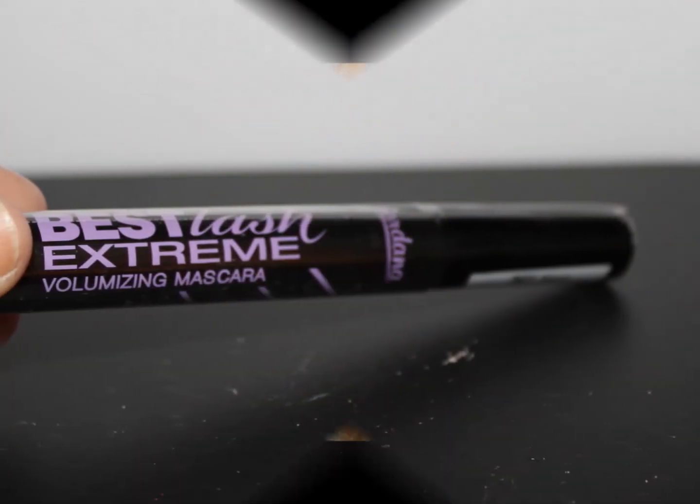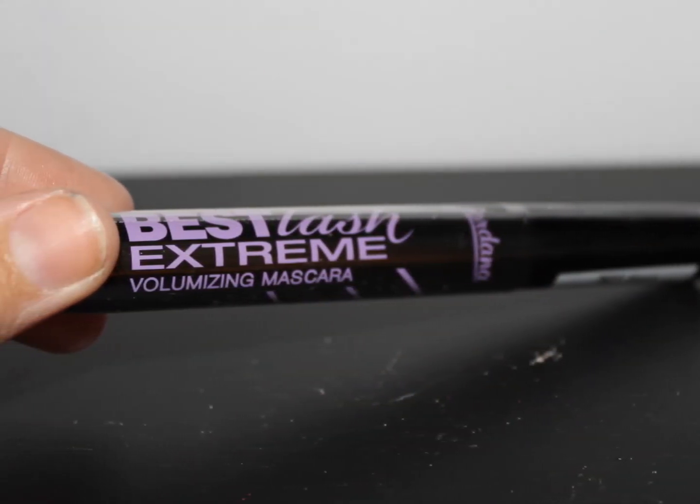Now for mascara, this was probably the hardest thing I had to decide. I have so many good mascaras. I have some that aren't so good, but the two that I kind of talked myself into being my favorites is the Jordana Best Lash Extreme. You guys have heard me talk about this. This stuff is amazing. It is $1.99 at Walgreens. Go get it, try it. You'll be so in love with it.